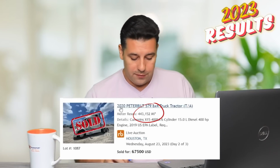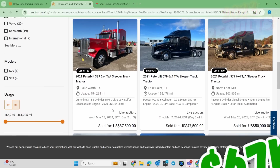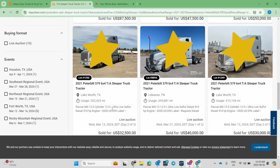No idea why. I mean, I'm sure I'll get a lot of backlash on that. Okay, the 579 from last year had 443,000 miles. It sold for $67,500. Now let's look for the exact same truck. Okay, these are all good comparisons. All three of these are good comparisons.